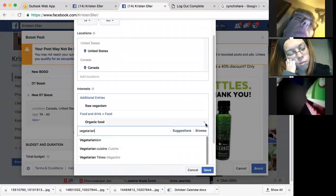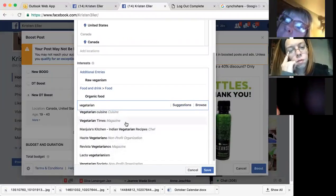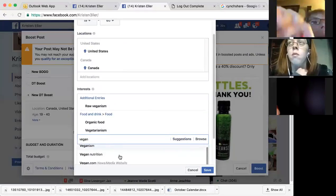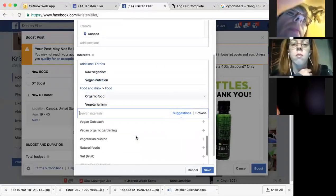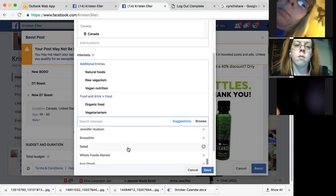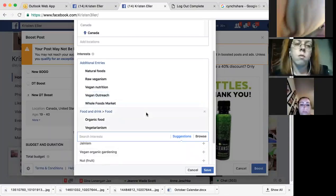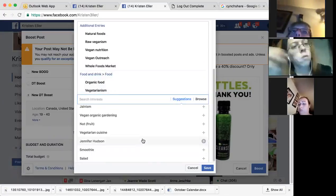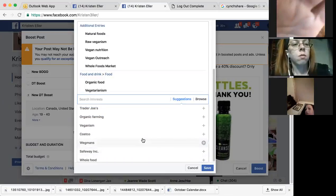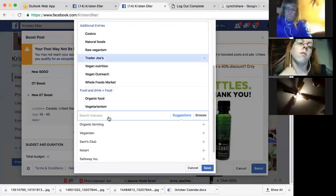But see how I got to continue scrolling because there's all kinds of options here. And you can just kind of play around with it. And you can type in vegetarian or vegan more than once, and you can choose different trigger words here. Natural foods, Whole Foods Market. There it is. I'm going to basically just go through all these different things here and see which one I feel like. There's grocery stores in here. You could choose these because these people are liking those pages. Like Trader Joe's, that's a big one.